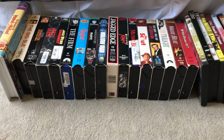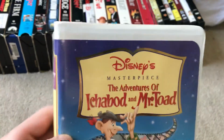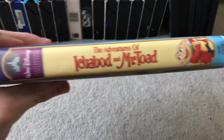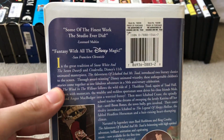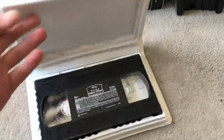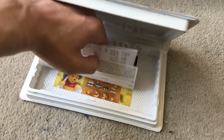So anyways, let's start this update. First VHS is the 1 clamshell I got. This was the final VHS tape to be released under the Walt Disney Masterpiece Collection. This is actually the very last Walt Disney Masterpiece Collection video ever released. April 12th, 1999. It has some ads in here.